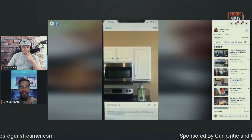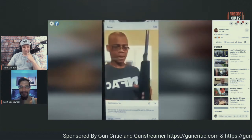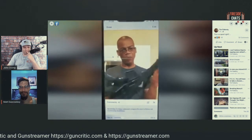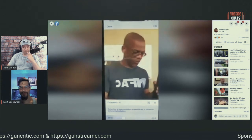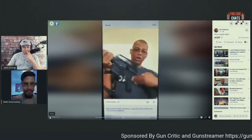The first AR that he bought. All right, there it is. First weapon that I ever bought. I bought this weapon back in 1990 in Germany.